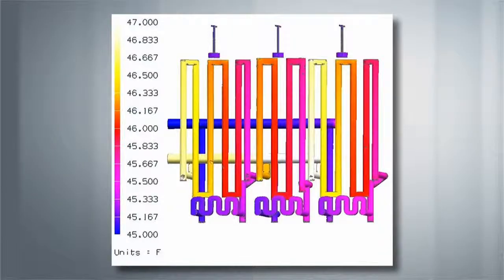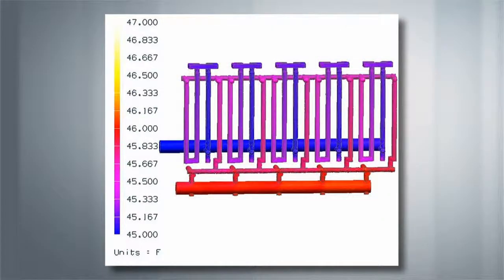Most of the times when we do the analysis, I'm looking for, are the cooling lines efficient? Is there a better way to cut the lines to make them more efficient? Or, does the design just work?